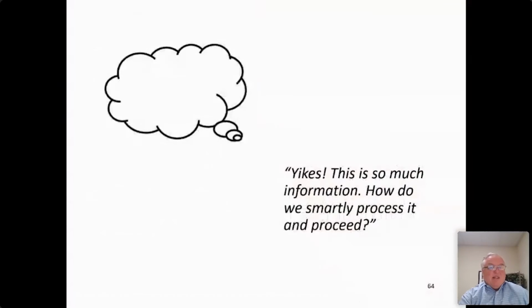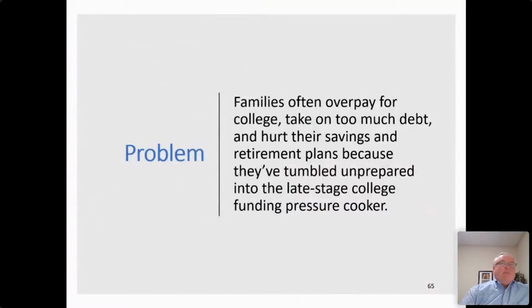So, there's a lot of information. How do we smoothly process it and proceed? Well, again, what I'm trying to resolve here is that there's a problem out there that families are tumbling into this college process and funding it and not really thinking through the elements on how to really cut their costs down. And there are really four ways to do that.